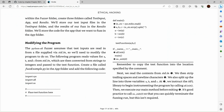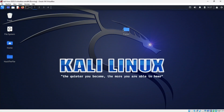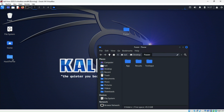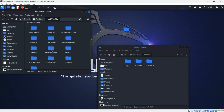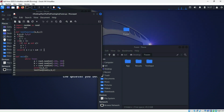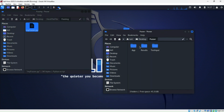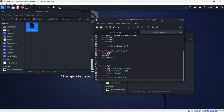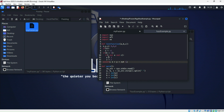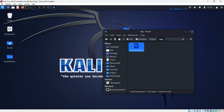So that's what I'm assuming. We'll go to show fuzzer, and we'll take the hack file fuzzer here. Take this test function. Now we're gonna have to mess with this a little bit. Okay. Now that's in that. The test function from the last one's in here. We know that it worked because we ran it.